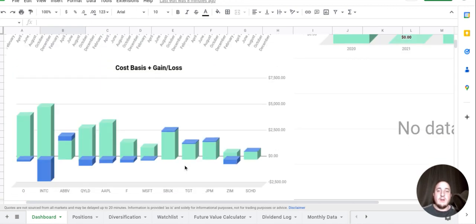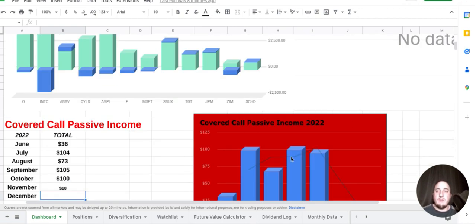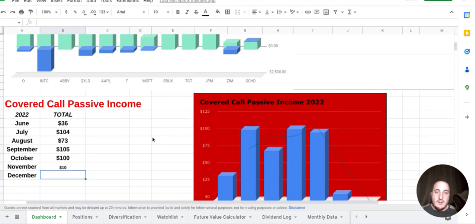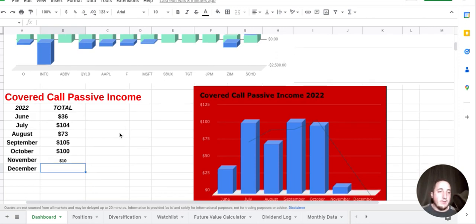So going on to our covered call passive income. Like I said, for last week, we got $10 so far for the month of November. So that was just the first week. It was a little bit lower than my average. My average I'm shooting for is about $20 per week. So this was a little bit lower. We'll see if we can make that up somewhere else in another week this month. But we will see how that goes.